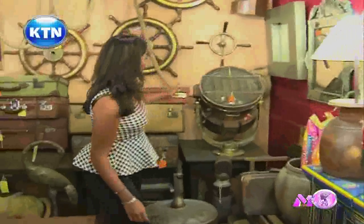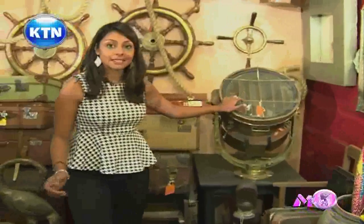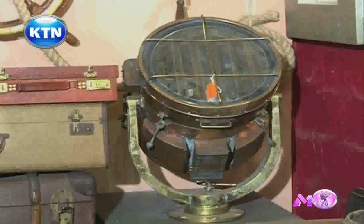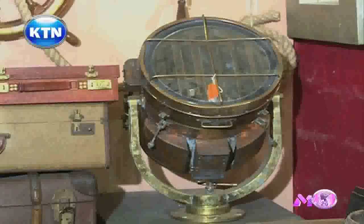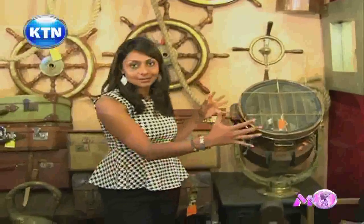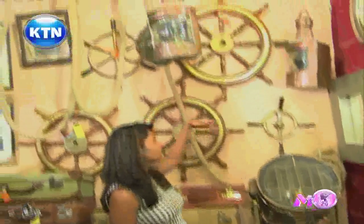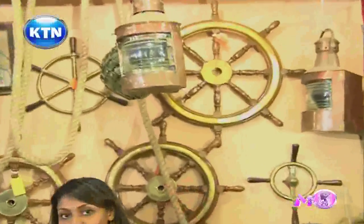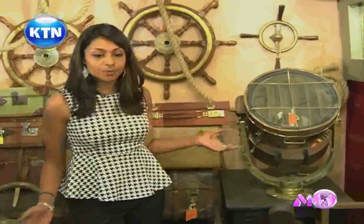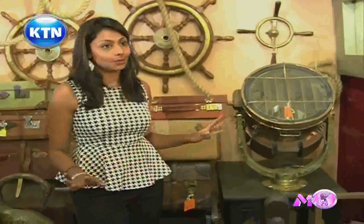We have a beautiful ship's signal lamp here, which is original. We can either convert it into a lamp if you'd like to use it as a lamp, or again, in your bar, sitting there with all the ship wheels, ship lanterns. We have it all in the ship's theme. So if you're going for that theme, we have a lot of options, a lot of variety, and it would look fantastic.